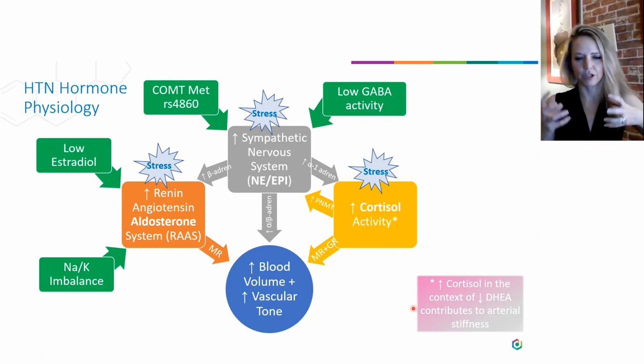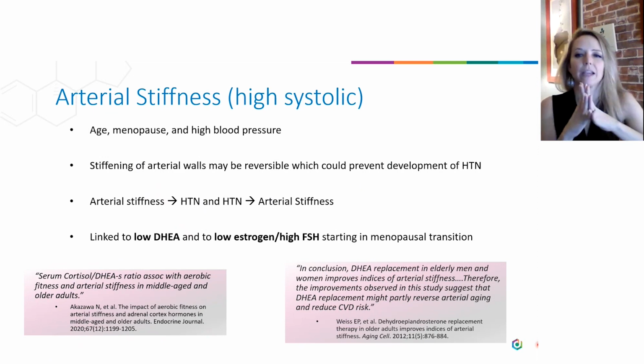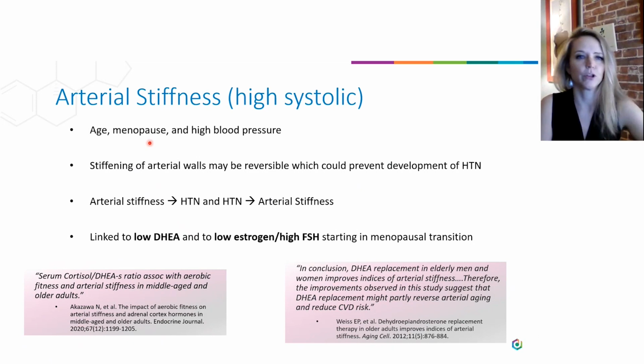There's this concept of arterial stiffness, that we have a stiffening of the arteries that happens as we age. And I might have a slide on that. Actually, it's the next slide. Yay. A note about arterial stiffness. There are some hormonal influences, and we think about sex and adrenal hormones here. It's definitely related to age. It's related to menopause, the drop in androgens and the drop in estrogens. And of course, high blood pressure can contribute directly to arterial stiffness.